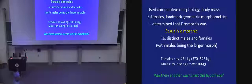The study began initially just by looking at the bones themselves. Warren decided that he wanted to study these birds and try to understand something about their biology. When he began looking at them, he used a simple comparative morphology, just comparing the bones with one another and comparing them with other bird taxa that we know of as well. He then used the skeletal elements that were there to estimate how heavy these birds were.